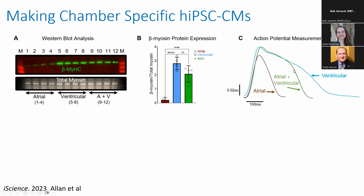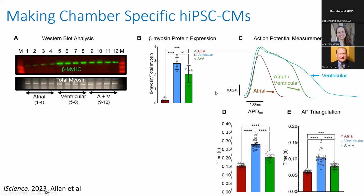Remarkably, in the co-culture situation where we mixed atrial and ventricular cardiomyocytes together, the action potential profile is right in the middle between the two extremes of atrial and ventricular cardiomyocytes, indicating that the co-culture of the two cell types has significant impact on the overall function of the cardiac monolayer.